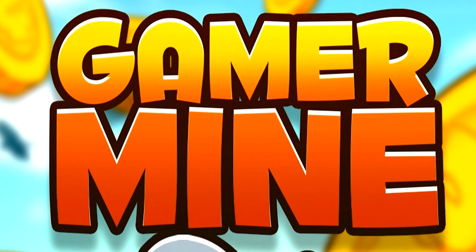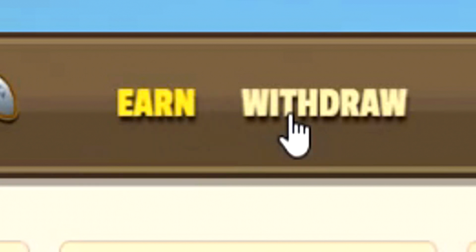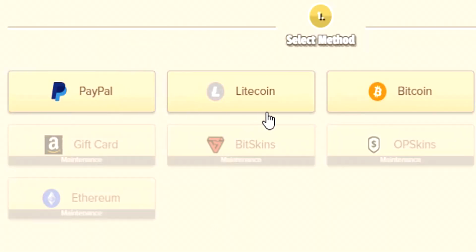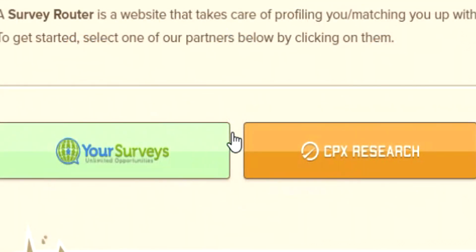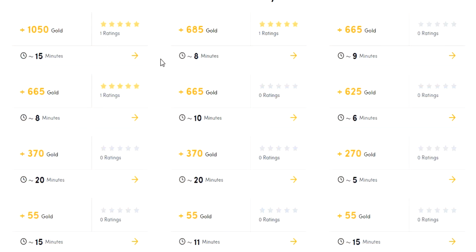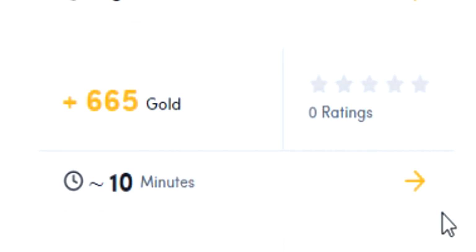Let's kick this off. The first website is called Gamermine. Gamermine is a website where you can earn PayPal, Litecoin, and even Bitcoin by completing surveys, playing games, completing various offers on many offer walls, and even watching videos on Hideout TV. But the best thing is, they even have a leaderboard system where every single day and month you can earn free money for simply using Gamermine.